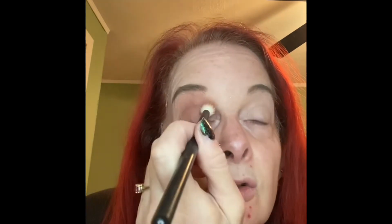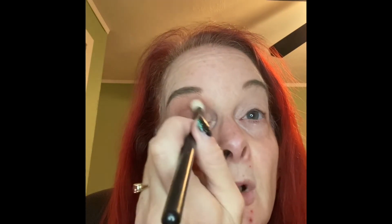But I might want to just go back in with the warm rose just a little bit and add a little bit more color to this outer part of my eye. Because sometimes when you blend, you take away color, so it's fine to go back in with that color and keep doing it until you get the look you want. I'm just blending in right here a little bit more.